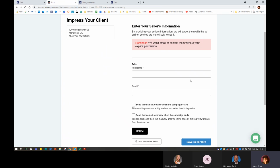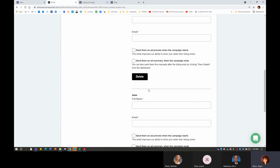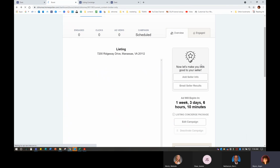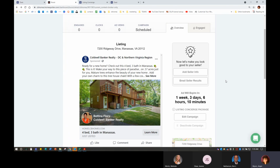They won't email or contact them without your permission. This is only to show them the ad online. We can put their name in, their email. I can send them an ad preview when the campaign starts, send them an ad summary when the campaign ends. I can add additional sellers, and I can add just as many of those really as I need to. So just a great way of, I don't want to say stalking, but following your seller around the internet.